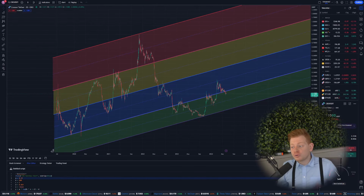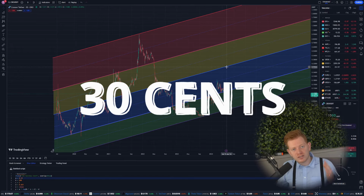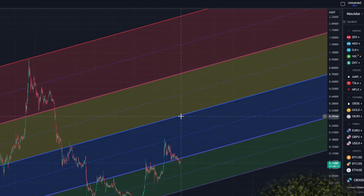To show you what the current fair value is, I have to go to the chart right now, and it sits currently at give or take 30 cents over here. 30 cents for Cronos is the fair value. It is good to remember though, guys, that this fair value is a moving target. We're talking about a regression line. So right now it is sitting maybe at 30 cents for the fair value.